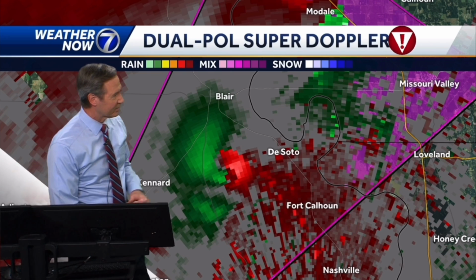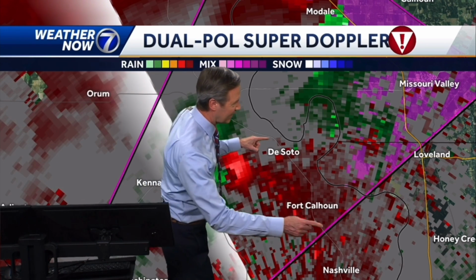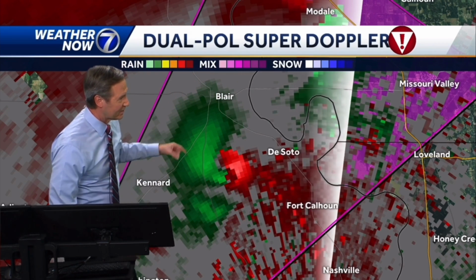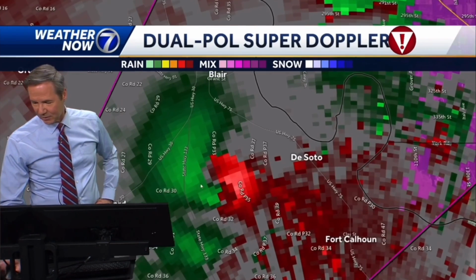I think this is Highway 75 through here that kind of comes up from eastern Douglas County up through Fort Calhoun, DeSoto, and up to Blair. And then this is Highway 133, this little line here where this storm just crossed.